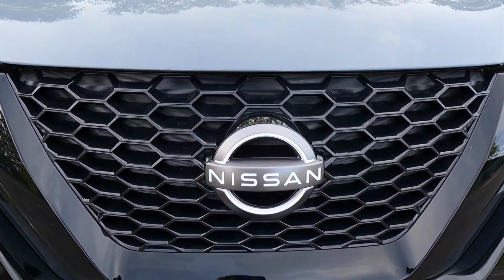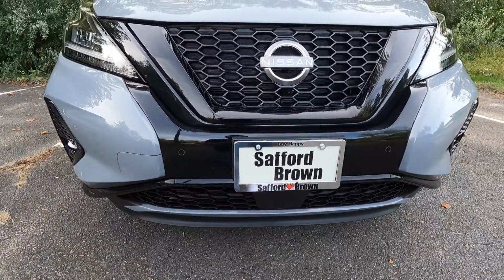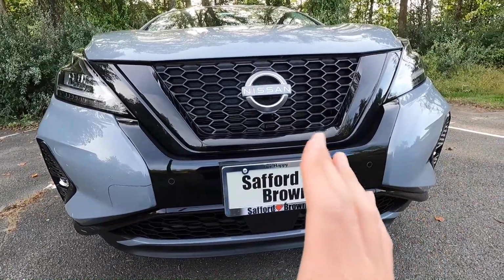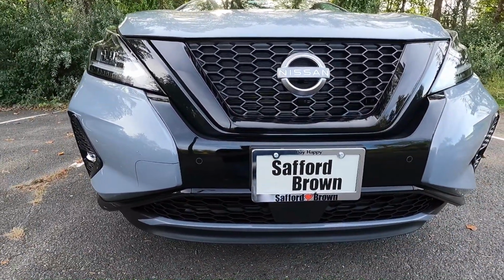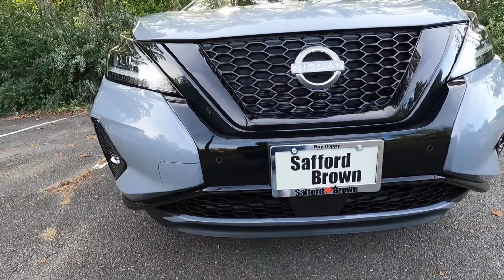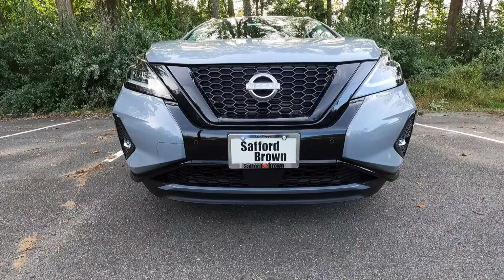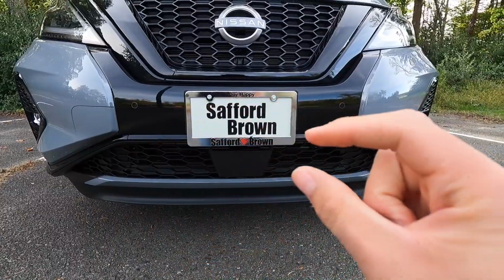Now, coming back up just a little bit, at the center of your gloss black grille, you have your Nissan logo. And then coming down just a little bit, even if this wasn't a Midnight Edition, this piece right here on the SV is always gloss black. And then you also get 4 forward-facing sensors on the front end of this vehicle, also as standard with the SV. And then coming down just a little bit more, you get a satin black front grille, which is what this piece is right here.